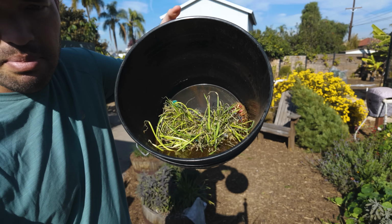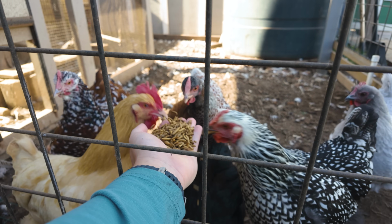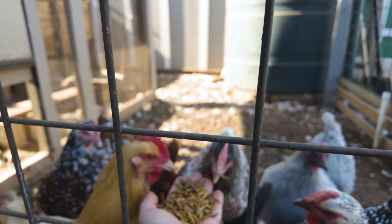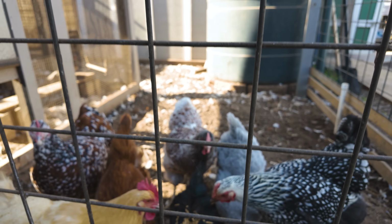But today, I've got a bucket full of onions in some filthy fertilizer that I need to plant, like hundreds. So let's figure out where to do that. Here you go, chickies. We're down to only 7 hens. It's a sad day when you lose a hen, my friends.